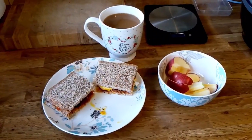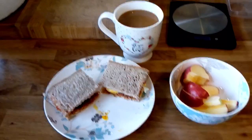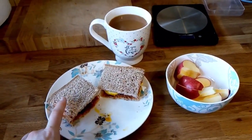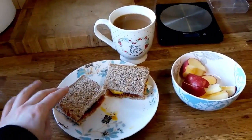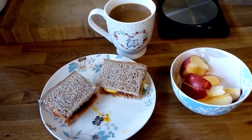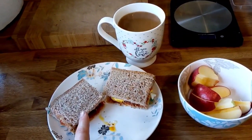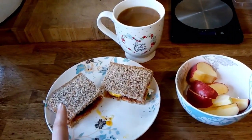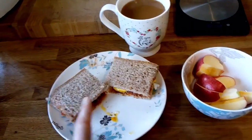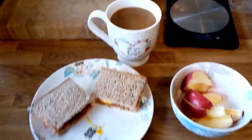Good morning, happy Sunday. My breakfast this morning is a bacon and egg sandwich. So I've got 60 grams of wholemeal homemade bread. This is bread that Andrew's made, and it's 100% wholemeal, and I've weighed out 60 grams. I've got some bacon medallions and a fried egg fried in Fry Light, with half a tin of 50% tomato ketchup, and a chopped apple with a big coffee.